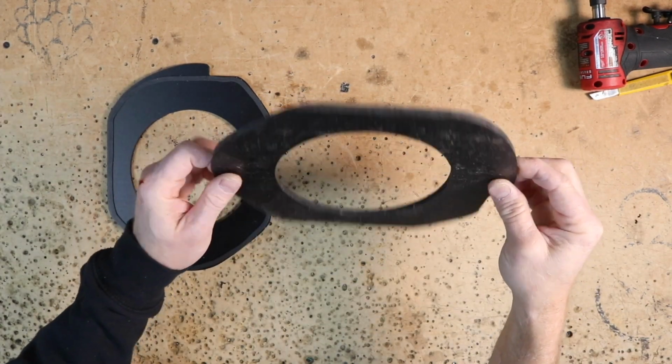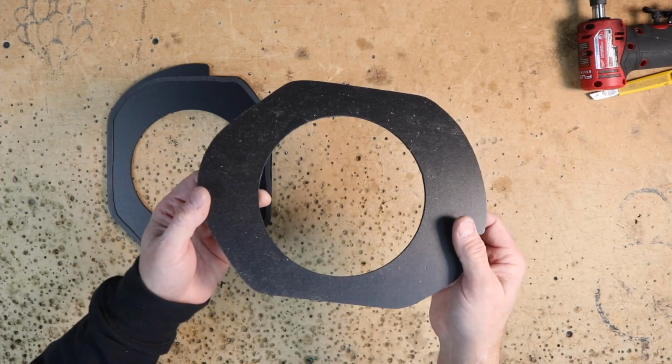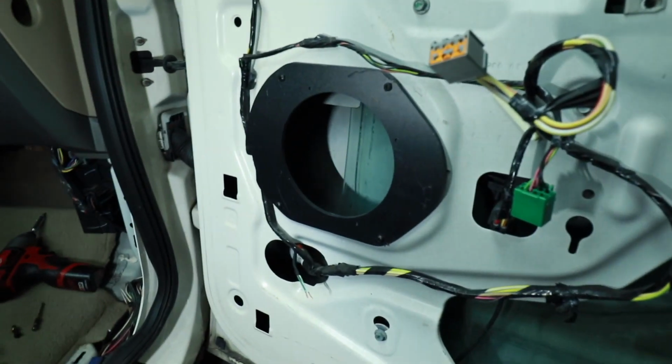They'll sit flush up against the car. We may need to put a spacer on here to bring it further into the door panel. We'll wait and see once we get to that point what these need, but these are now ready to get into the car. Let's take a look at how we're going to be doing the front door.